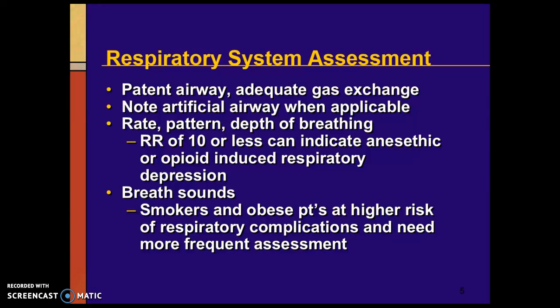There's a couple different pointers here, and under rate, pattern, depth of breathing, a respiratory rate of 10 or less can indicate. Okay, so the dog started barking. I think you heard some of that, so I'm going to continue, and hopefully this picked up where it left off.